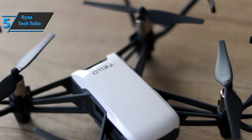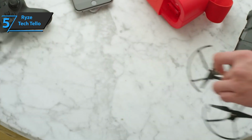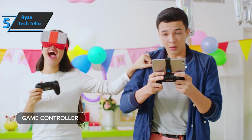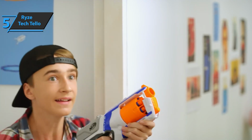Additionally, thanks to the protection built into its software and hardware, Ryze Tech Tello offers safe indoor flight. There also are safe takeoff and landing functions, so if you're not very good at piloting drones, as is the case with most newbies, you can make the drone take off or land safely and automatically.